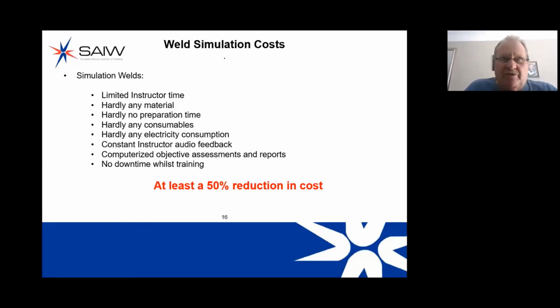With simulation, or with using this equipment, as I've said, very, very limited instructor time. You've got an instructor in the booth at any time while your welder's welding. You're hardly going to use any material because you're only going to prepare a piece of material once you actually do a live weld. There is no preparation time. You hardly use any consumables. There is hardly any electricity consumption.